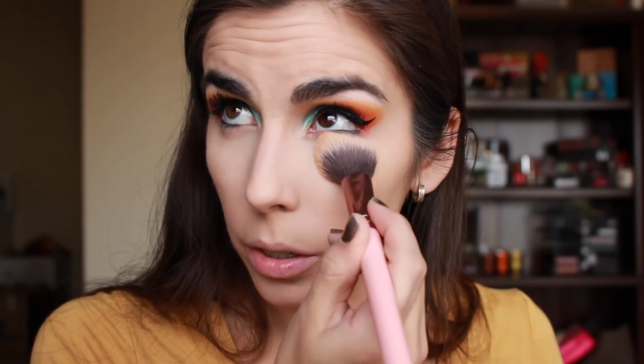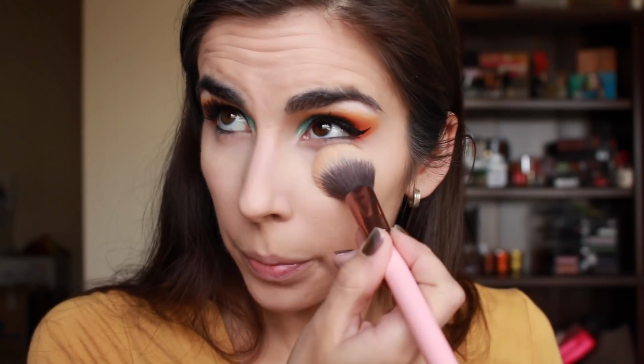I've been really excited to use it, and since we're using all new makeup, I'm going to use this to set under my eyes and see how I like it. I like to pat in for my under eyes and then sweep to blend it. But there we go, not too heavy. And now I'm going to take the Rimmel Stay Matte Mattifying Loose Powder and lightly set the rest of my face.